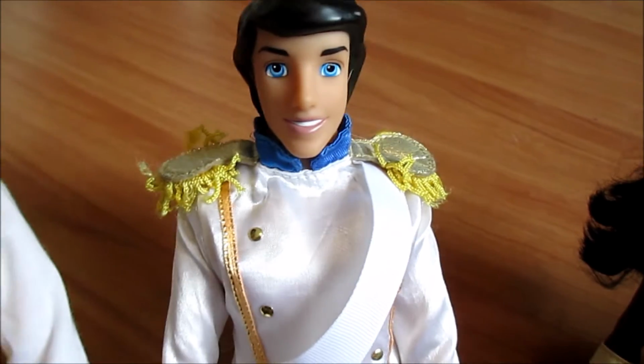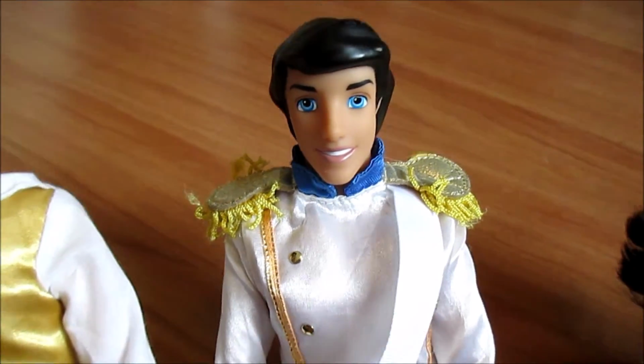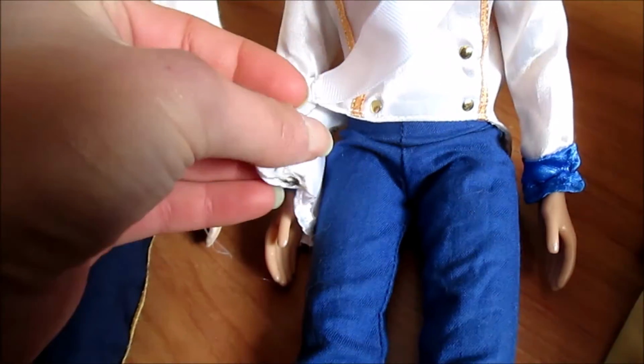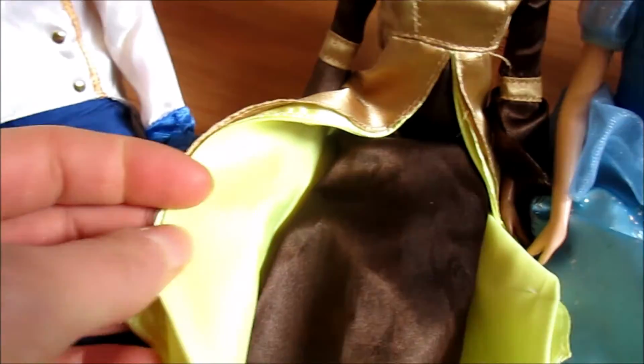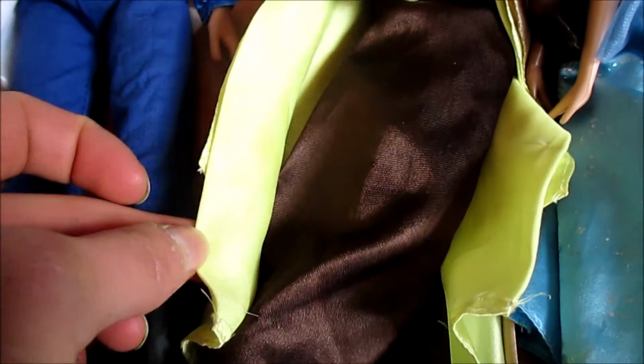This Eric doll, yay. He's fabulous. His outfit needed so much work. I had to melt the edges all on the inside here so they didn't fray. That's what I do on these cheaper Disney store clothes. I actually did it on this Disney store Tiana dress too a long time ago.